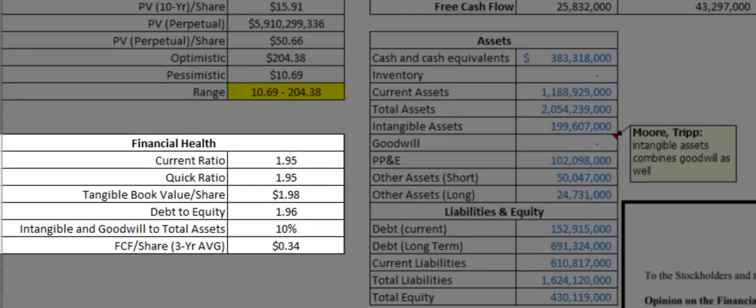Next section is the financial ratios, or what I call just financial health. Amazing current ratio since they don't have any inventory. Quick ratio is the same thing.